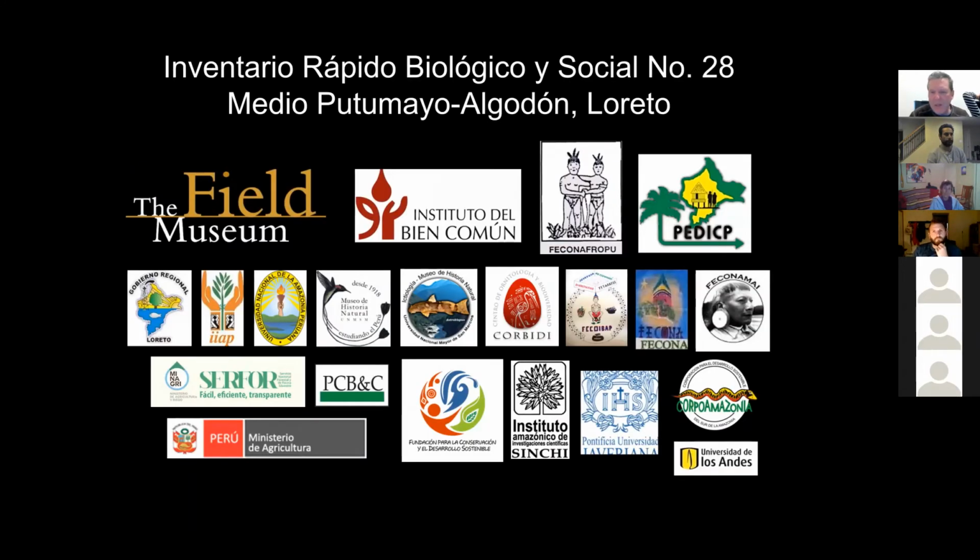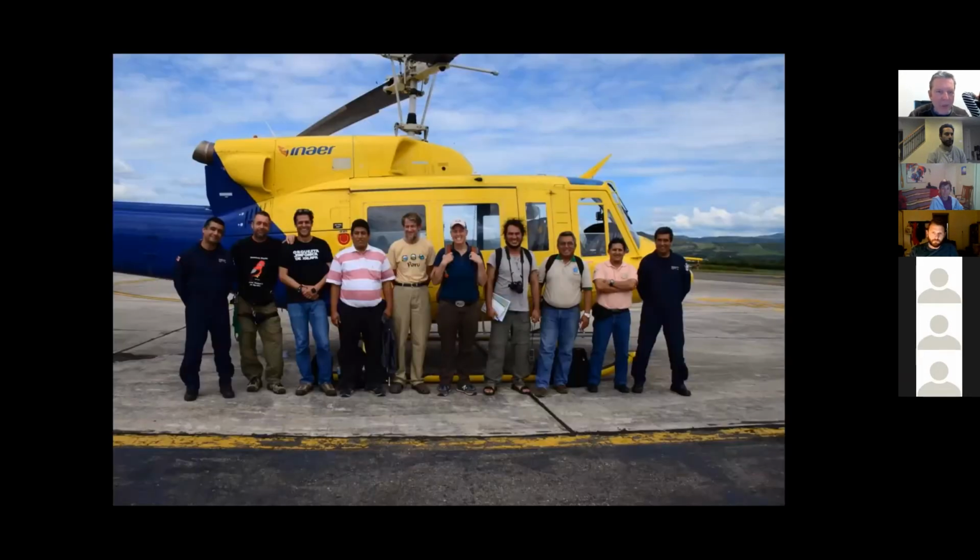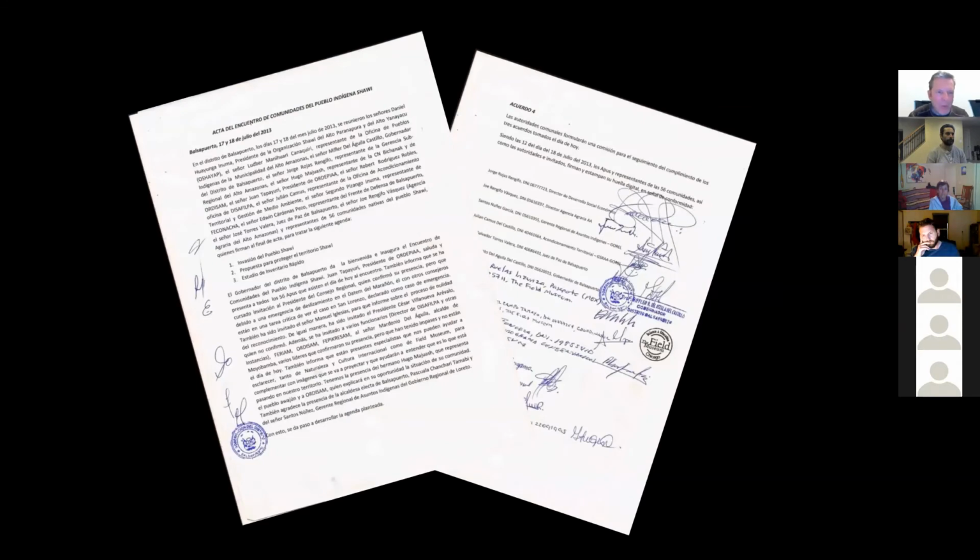And every inventory has a huge buy-in from agencies. I mean, we have universities, we have NGOs, we have tribes, we have tribal federations, and so forth. And some of these are on this slide. Before the inventory, a group goes out and sort of surveys for possible sites. Most of these are Field Museum people with some local expertise. Agreements are prepared with the tribes for working on their territory. As you can see, there's an awful lot of signatures that go into this.